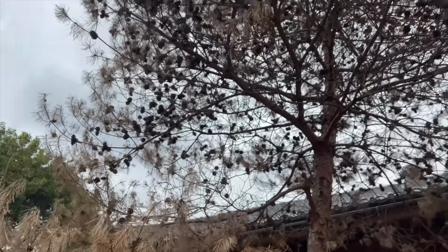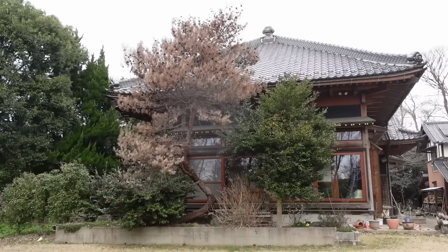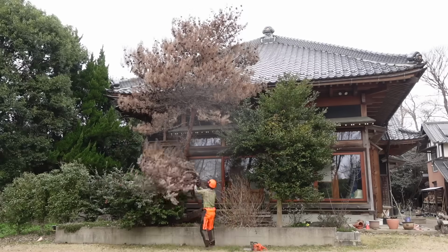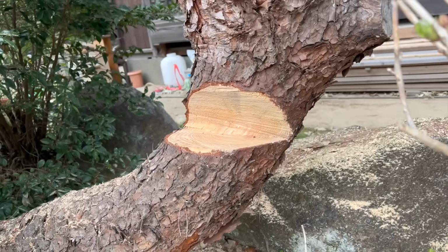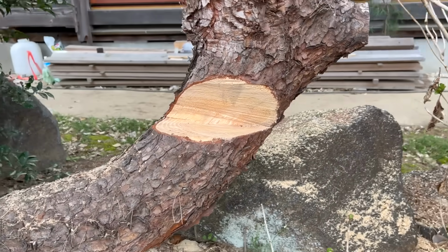Unfortunately, I found out too late that pine trees have relatively shallow, wide-spreading roots, and also being in this, I guess, kind of raised bed probably restricted its root spread as well for its size.